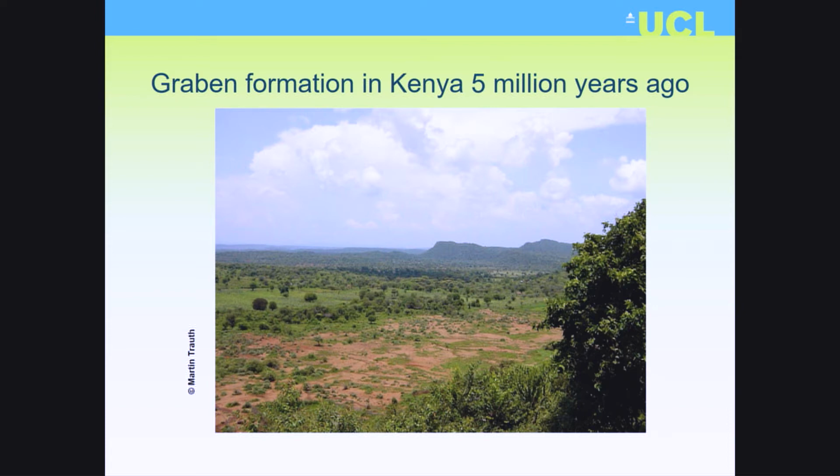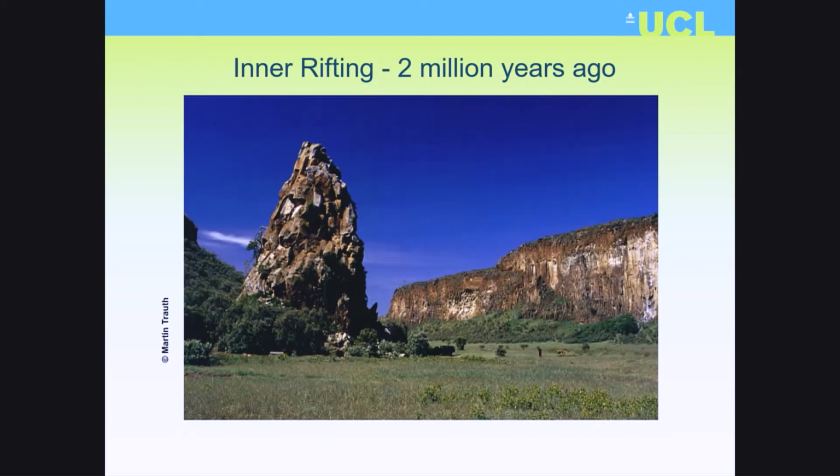And I wanted to try and give you some scaling for this. So this is a little bit of tectonics. This is just a minor movement that occurred in Kenya about 1 million years ago. And it doesn't look that big, except that's my 4x4. So this is just a minor bit of thrusting that went on. So the amount of movement that has occurred in Ethiopia down to Mozambique is huge.